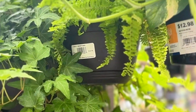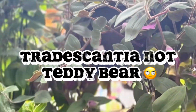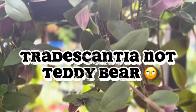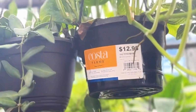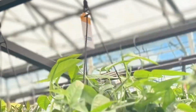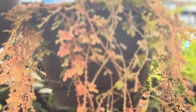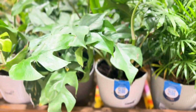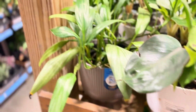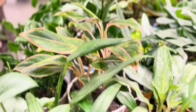Here's some more ivies and ferns. Another teddy bear vine plant. This one was big. So many beautiful baskets. Even this fern was intriguing. Now we are inside, just giving you a glimpse of what was inside.